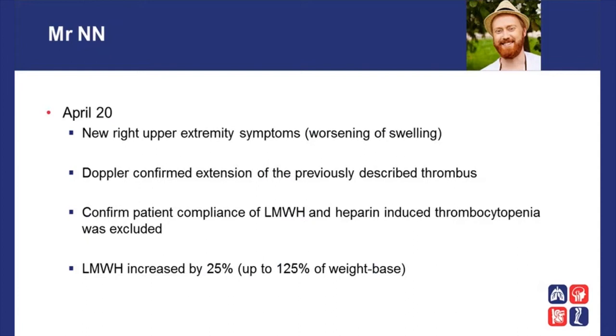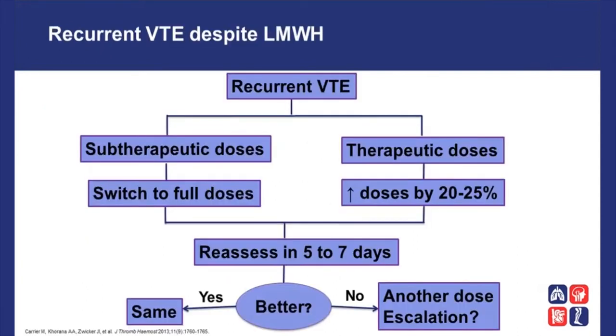And the decision is to increase the dose of low molecular weight heparin up to 125%. There's some guidance from the American College of Chest Physicians that if you're already on a subtherapeutic dose, like 50% or a prophylactic dose, then that's easy. You switch them up to 100%. But if you're already on a therapeutic dose, let's say on low molecular weight heparin at a certain pre-filled syringe, then the recommendation would be to increase that from 20 to 25, usually the next pre-filled syringe.